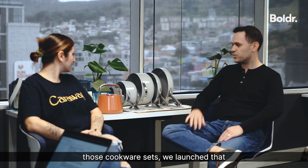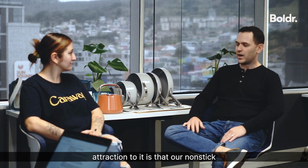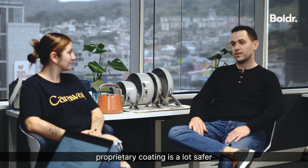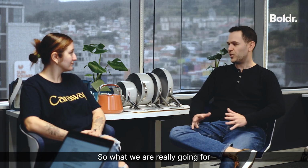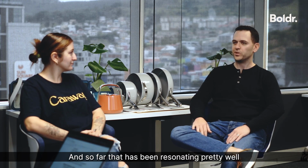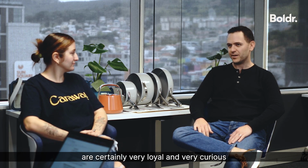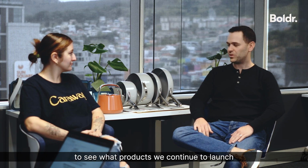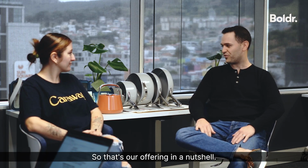Our flagship product, this cookware set, we launched that in November 2019, and part of the attraction to it is that our non-stick proprietary coating is a lot safer than many of the alternative coatings that you have on the market today. So what we are really going for is a safer, more aesthetically pleasing and more convenient option for customers. And so far that has been resonating pretty well in the space, and our customers are certainly very loyal and very curious to see what products we continue to launch and what colors we decide to come out with. So that's our offering in a nutshell.